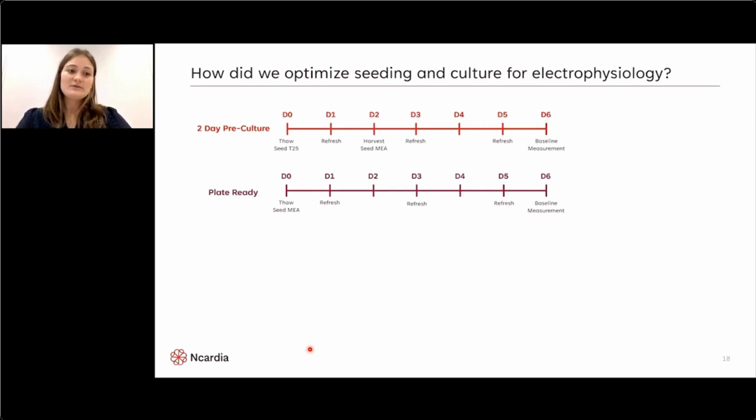This was the first time that we were going to do multi-electrode array using these cells, so we still had to optimize the timelines and the seeding densities for this assay. There are 2 ways to use these cells. We can either do 2 days of pre-culture, which means to thaw the cells, seed them in a T25 flask, refresh them on day 1, and then on day 2 you harvest the cells, seed them in the MEA plates, and refresh every other day until day 6, on which you can do the baseline measurement.